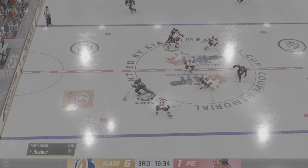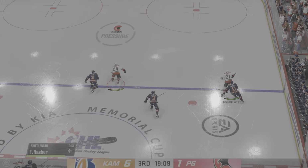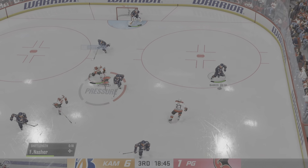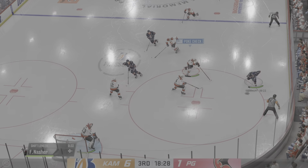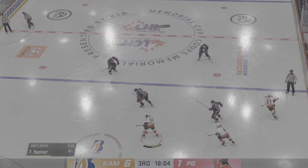Good check, frees the puck up. Oh, wow, devastating hit there. Oh, painful, James. I felt that one in the broadcast booth. Denies him! The Blazers gain possession in their own end. Pass it up ahead. Looking to make something happen in the offensive zone. Oh, no luck as it goes off the outside of the post.